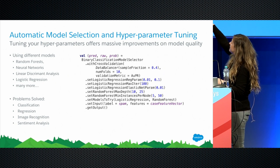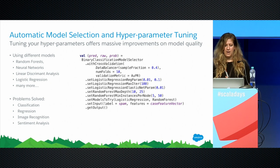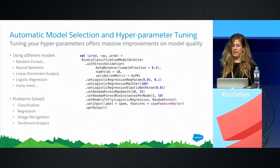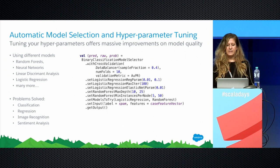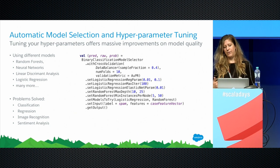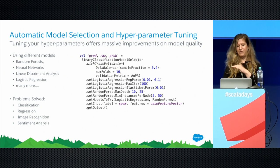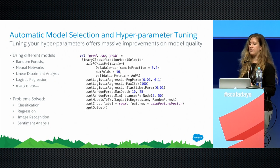The next thing you do is list out the hyperparameters that you're going to be searching. So for logistic regression, you have your regularization parameter, the iterations that you're capping out on, and your elastic net parameter. And then random forest has another set. So you then say that you'd like to try the logistic and the random forest, and you again set your input and features transparently, and get your output from that. So you'd be able to run forward with that.